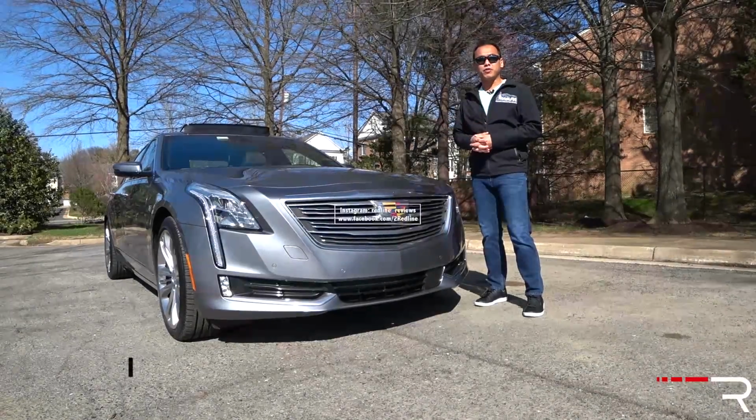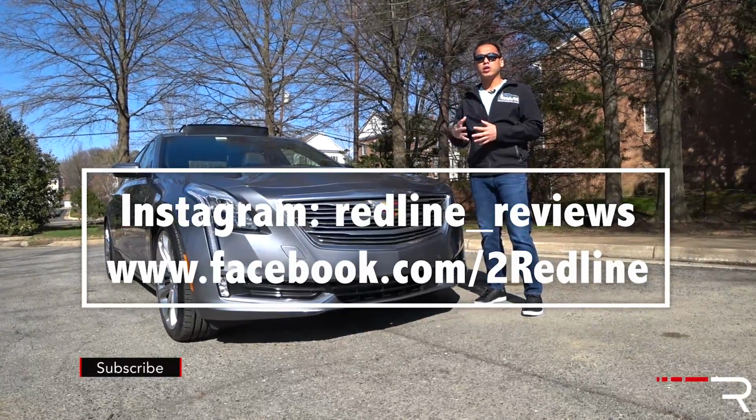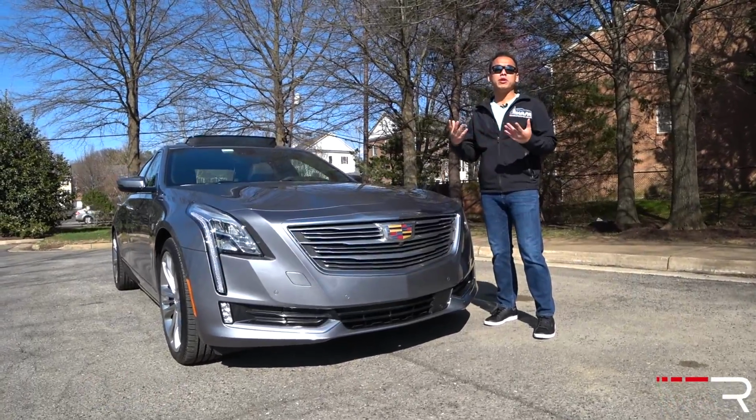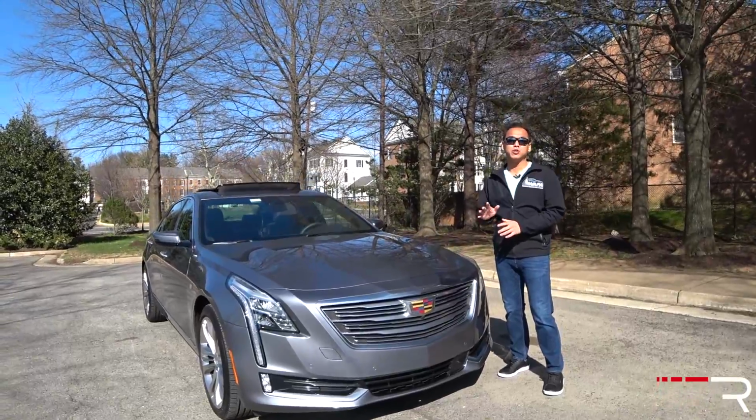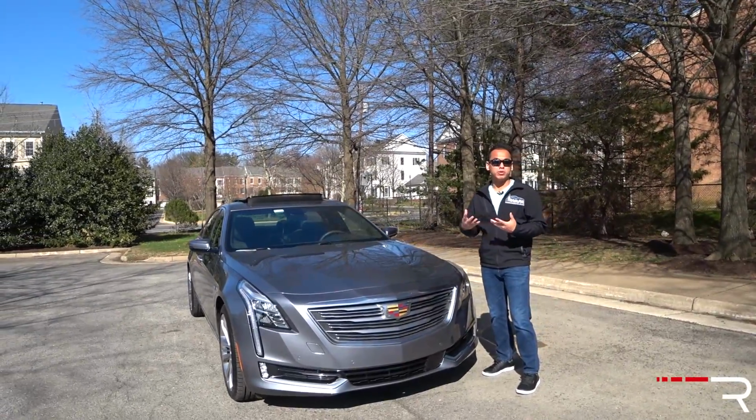So back when Cadillac first unveiled the CT6, the company claimed this wasn't their flagship model and that an even bigger CT8 was coming. However, as Americans shifted toward crossovers, Cadillac canceled plans for a CT8, so this technically is still the company's biggest and most expensive sedan.